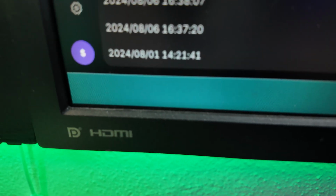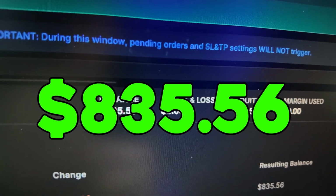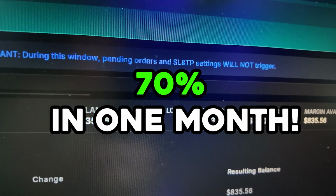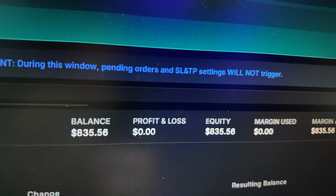Okay, so as you can see here, on 8/1, I deposited $500. And since that point, going all the way up to current time, this account is up to about 835 bucks, which is 70% of the account made within the first couple weeks. So let's see what happens next week. But as of right now, I really think I'm beating everybody in the competition.